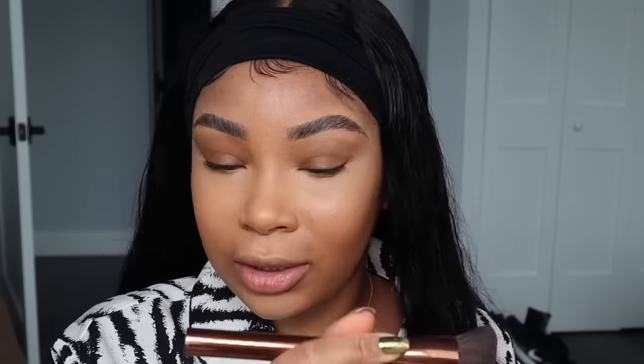This is a NARS brush. They never put what kind of brush it is anymore. Like on brushes, they don't tell you what kind of brush it is. This is a 0342AC brush. Who's about to do all of that? Like, who's about to type all of that in? Anyway, yeah, that's the brush.